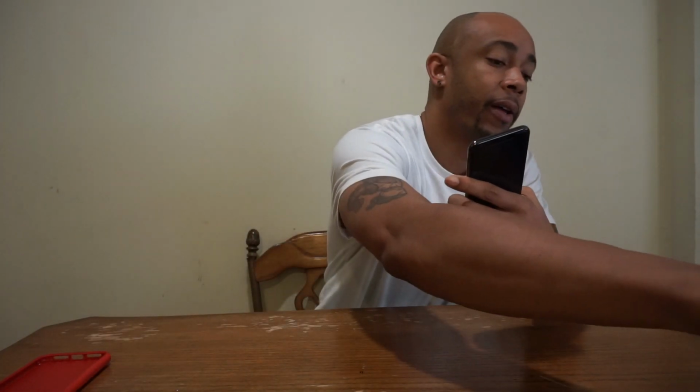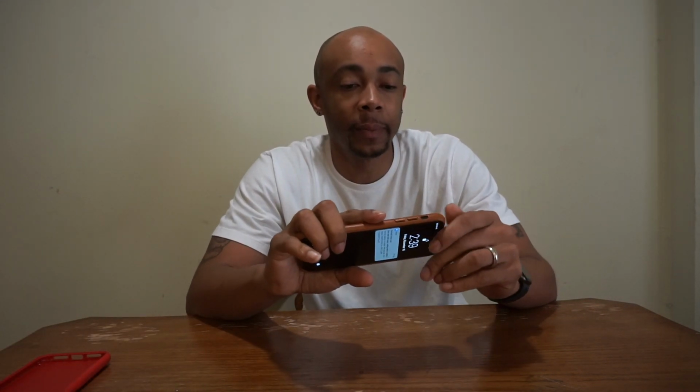that I have is the Apple leather case. Now I got this one when I had the gold phone, but the color combination is good with the black. Really no difference as far as size to the silicone case. It's a good case. I mean, it's real leather, holds up well.